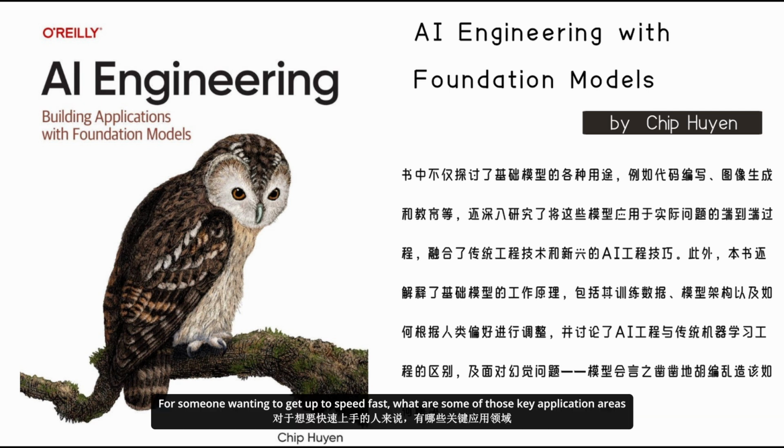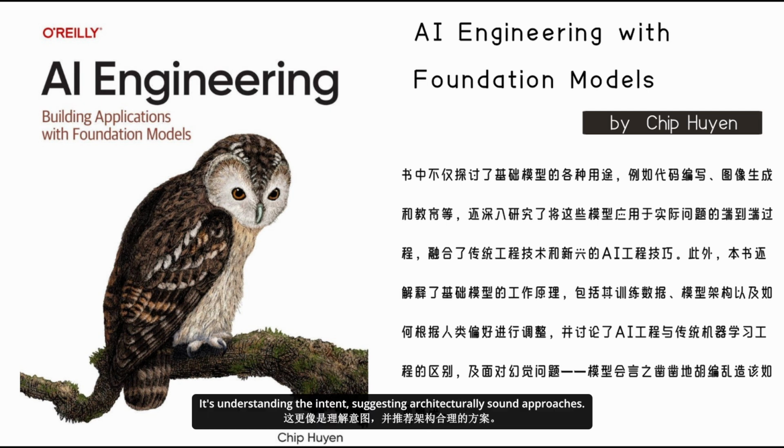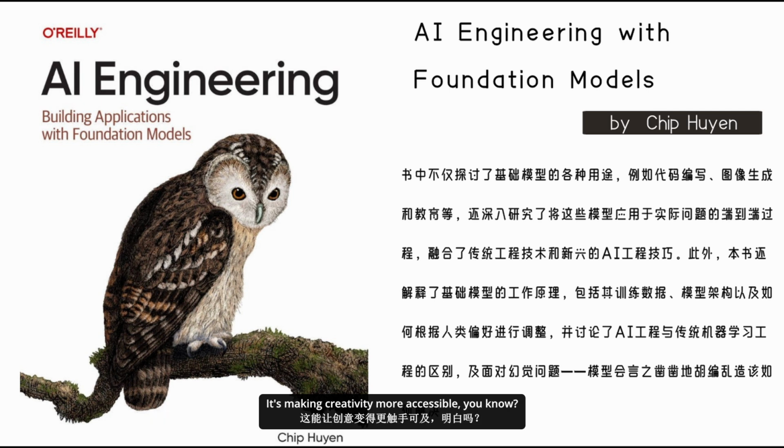Okay, so for someone wanting to get up to speed fast, what are some of those key application areas the book highlights? Well, coding assistance is a big one. It's not just auto-completing code anymore. It's more like context-aware help. Exactly. It's understanding the intent, suggesting architecturally sound approaches. It's like having a super smart pair programmer, really changes the game for developers. Okay, what else? Then there's image and video production, generating unique visuals, doing complex edits. It's making creativity more accessible, democratizing it, in a way. Sort of, yeah. And writing and content creation, obviously. Drafting emails, articles, marketing copy. And education too, right? Personalized learning. Huge potential there. Imagine lessons adapting to each student's pace.